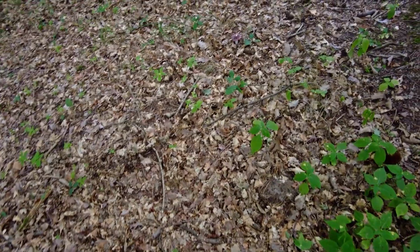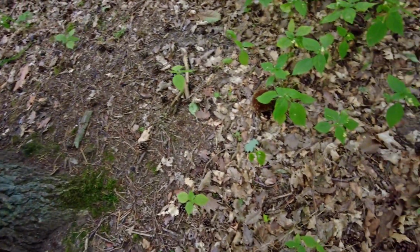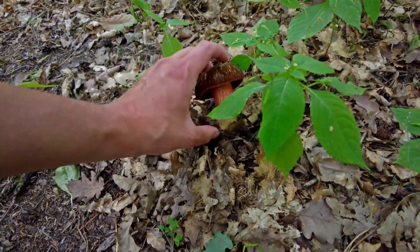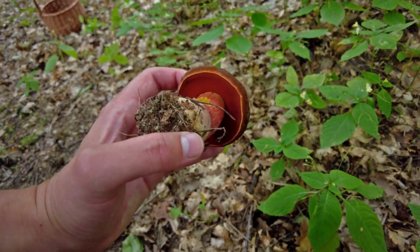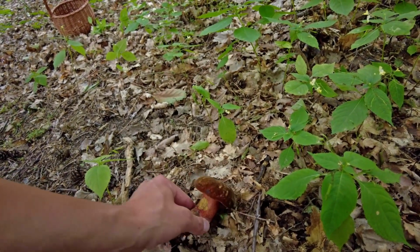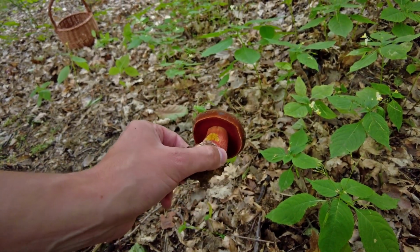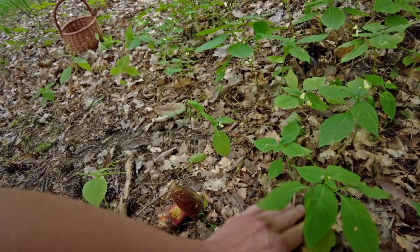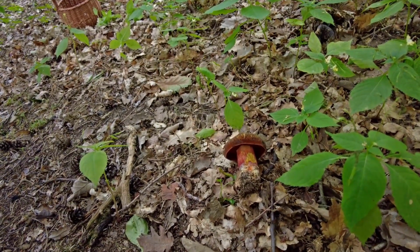But the new find I have is a Scarletina bolete, and it's so perfectly shaped and healthy that I consider it a really great find. So I like it a lot, and I hope there are more interesting mushrooms to come on my way.